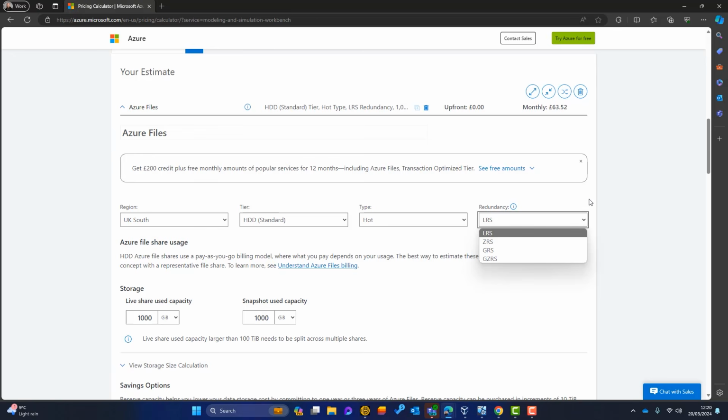That means your data will be replicated 3 times within the same data center, the same physical location. We've then got ZRS, which means that your data will stay in the same region. So when I talk about UK South here, that is a region, and that region will consist of multiple Microsoft data centers. It's not a single data center.